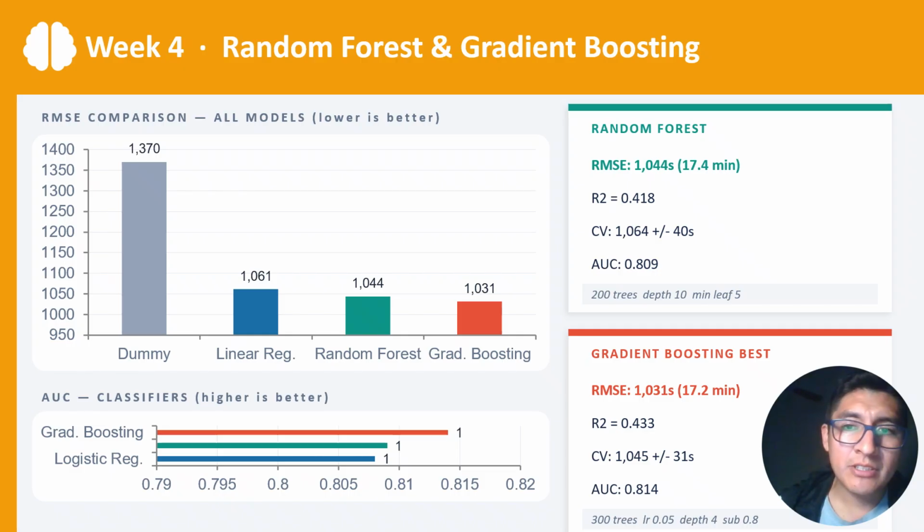Analyzing this chart right now, as you can see, all the models have different numbers. The dummy model was 1,370 seconds, which is the floor. Then I analyzed the improvement from the linear regression, which was 1,061, to the gradient boosting, which was 1,031 seconds, an improvement of 31 seconds. So about 2.8% in absolute terms, but confirmed by cross validation as real, not random variation.